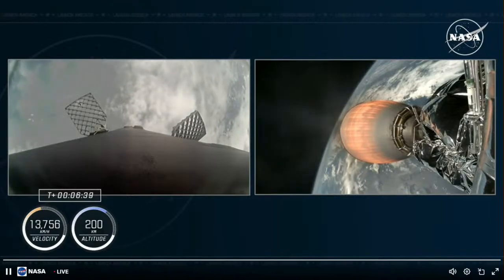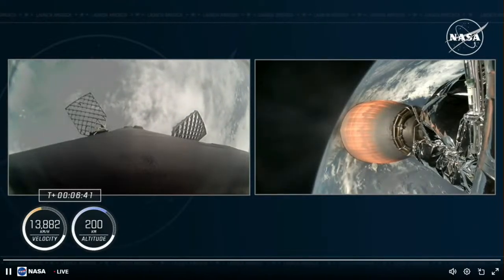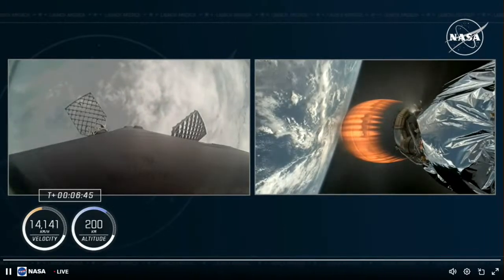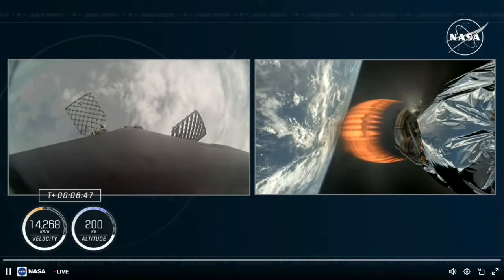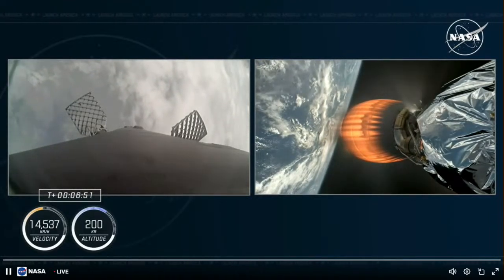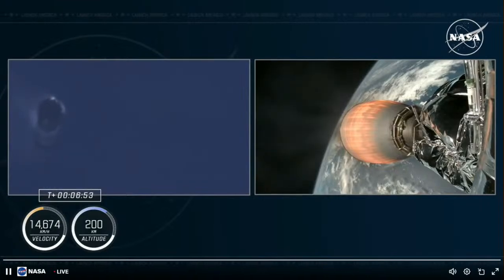Stage 1 does perform 3 burns on its way back to Earth. The first is the boost back burn, followed shortly thereafter by the entry burn. The entry burn is used by Falcon 9 to slow the vehicle down before it reaches the denser parts of the Earth's atmosphere.